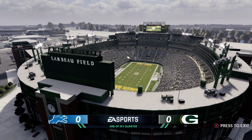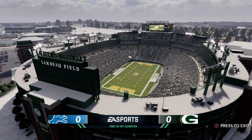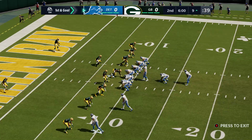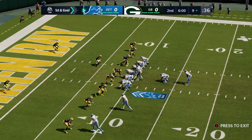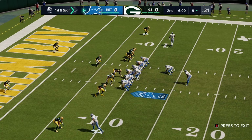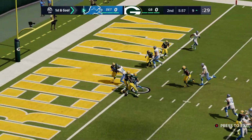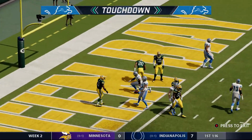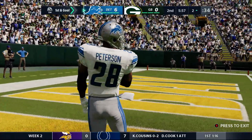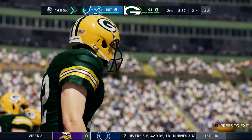No score after one. So first and goal from the 9-yard line. They'll run with Peterson. And he takes this one in for a Lions touchdown. Adrian Peterson, his first touchdown of the new season, as his guys are first onto the scoreboard here this afternoon.